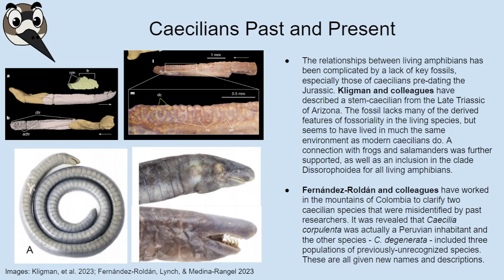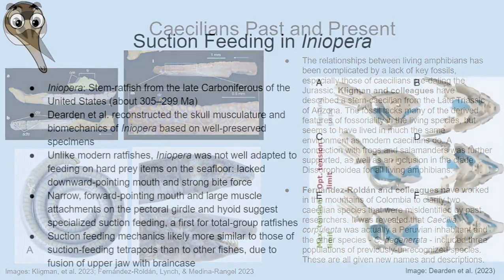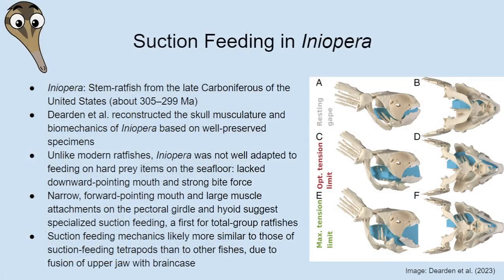That's really cool. All right, then. I guess we can continue to my second story and our final story of this episode. We're going to go far back in time for this one, even further back than the Triassic. So, this is a story about a fish from the Carboniferous period, roughly 300 million years ago. This fish is called Iniopera and was found in the western United States.